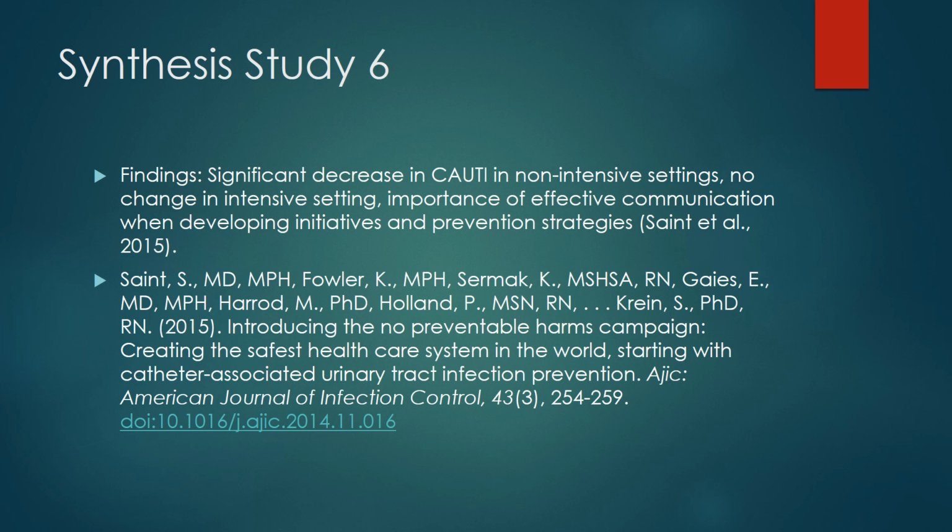In this study, they used a two-tiered approach. The first tier focused on using standardized catheterization kits and also daily monitoring for continued use of catheters. Tier 2 was implemented if a facility did not fall under the threshold rate for CAUTIs within a 6-month period. If consistently for 6 months they were over the designated threshold, then they would go to Tier 2, which involved assessment and documentation of competency of the staff, and it also involved root cause analysis for each CAUTI incident.